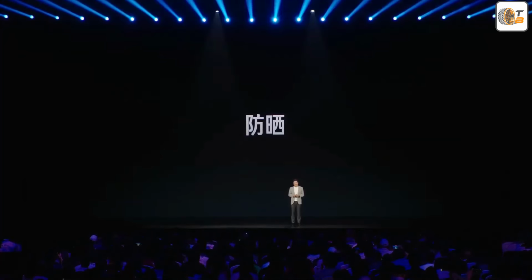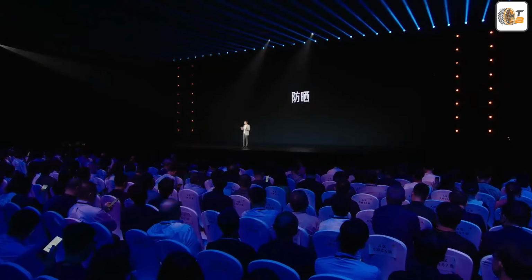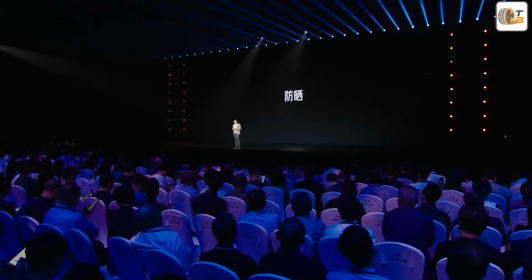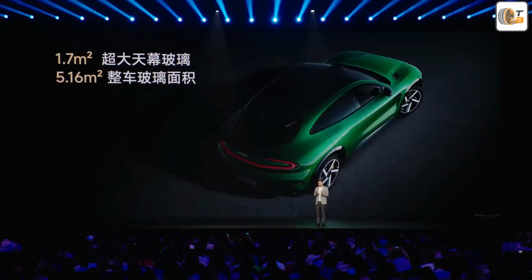Remarkable, isn't it? Now, on sun protection for the YU7, we did a good job. And then we also put great effort into the YU7. So now it offers protection equivalent to SPF 100+ and PA 4+. So, very few cars in the industry can achieve this level. So it's perfect for female consumers.